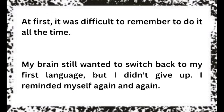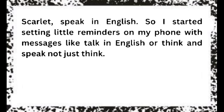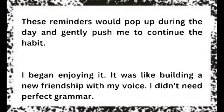At first, it was difficult to remember to do it all the time. My brain still wanted to switch back to my first language, but I didn't give up. I reminded myself again and again. Scarlett, speak in English. So I started setting little reminders on my phone with messages like talk in English or think and speak, not just think. These reminders would pop up during the day and gently push me to continue the habit. I began enjoying it. It was like building a new friendship with my voice.